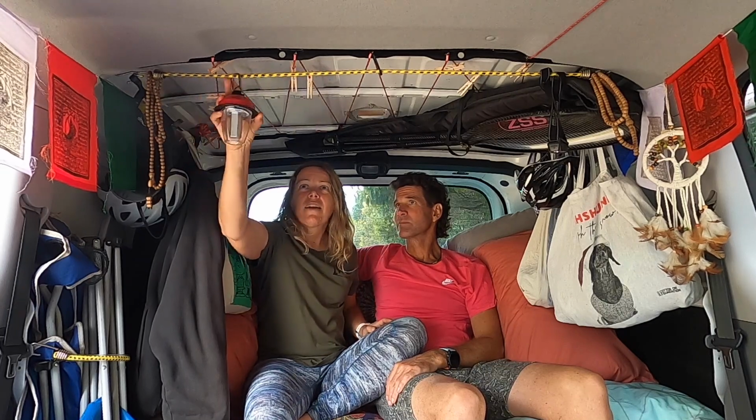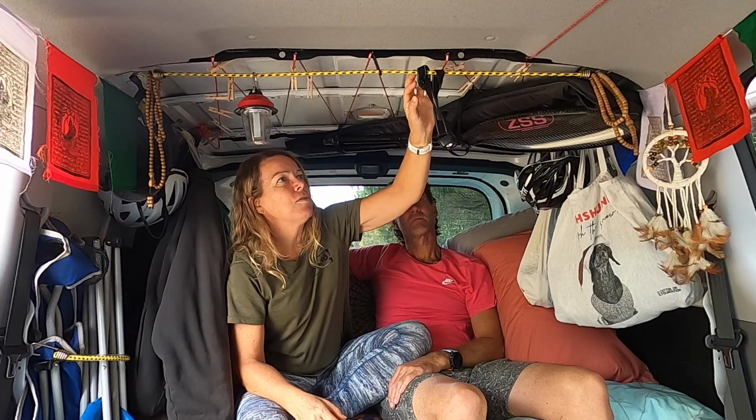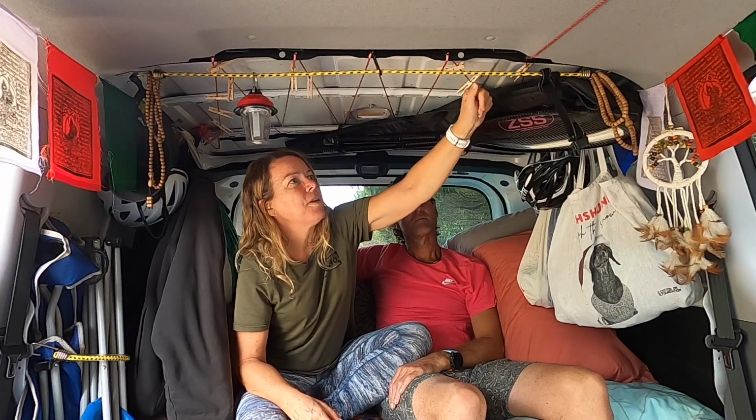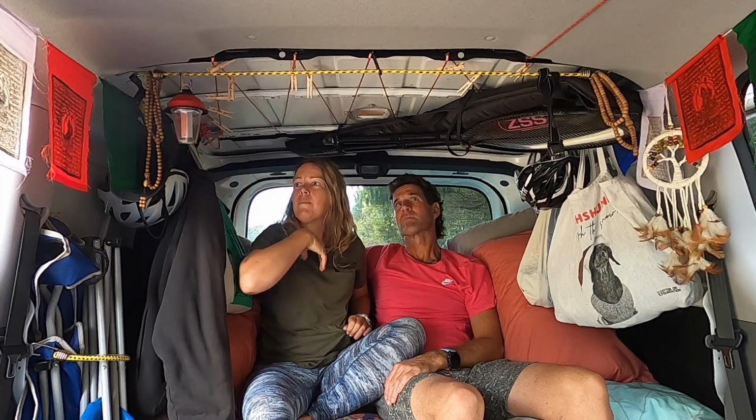Ready access to things like our lights. We've got our headlamp here, so we use that all the time. We always know that it's tucked up here on the occi strap, and we've got our other light that we keep up here as well. Use all the space you've got, because you need lots of space.